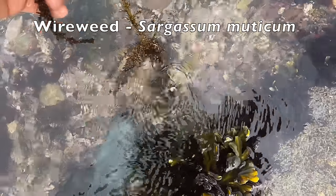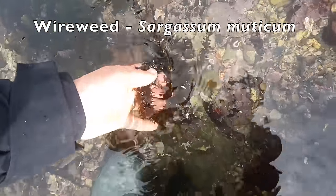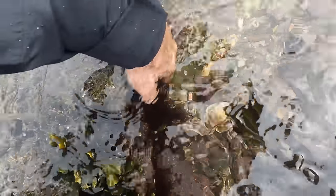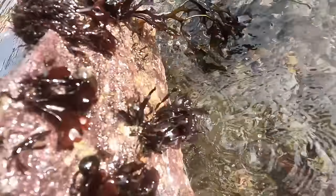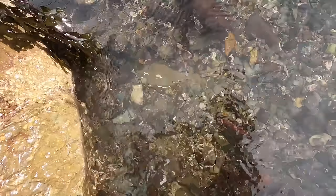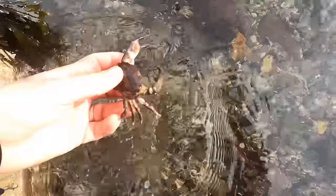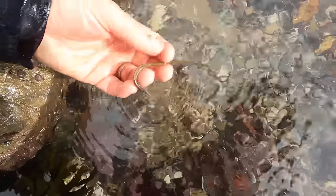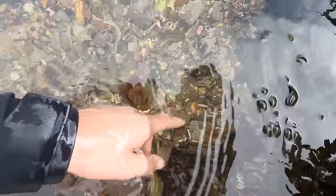That wireweed there is actually an invasive seaweed from Japan. Just crabs and more pipefish. There was a fish that skitted, but he's too fast for me. And that's a little squat lobster.